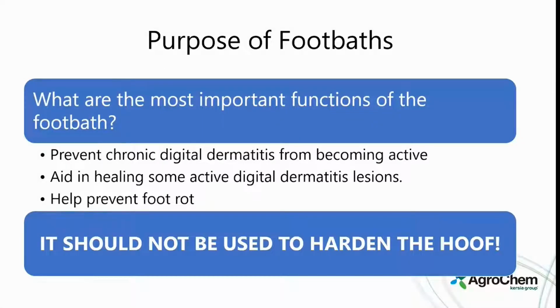Purpose of the foot baths. What are the most important functions of the foot bath? Number one is to prevent chronic digital dermatitis from becoming active. It does help aid the healing of some active digital dermatitis, and it does help prevent foot rot. So remember, when you're running your foot bath, we're trying to prevent outbreaks of digital dermatitis. That's going to be the biggest reason.